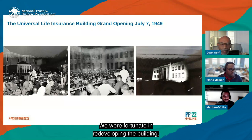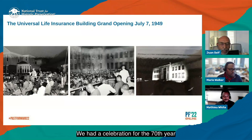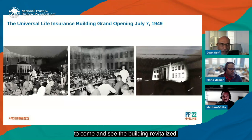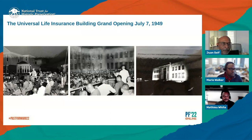We were fortunate in redeveloping the building. We had a celebration for the 70th year of the building's opening in 2019. And we were fortunate in that many of the former employees of the Universal Life Insurance Company had an opportunity to come and see the building revitalized.